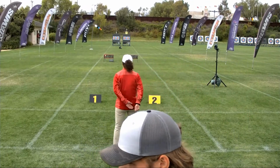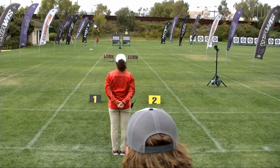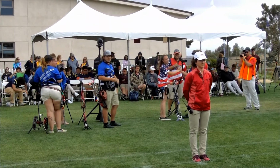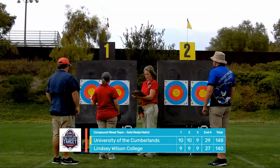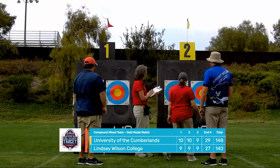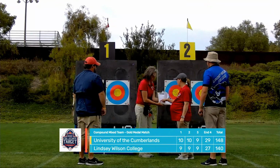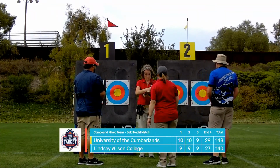Yeah, great shooting out of both teams. Compound mixed team gold medal match at Collegiate Nationals. Like we said, 0.3 seconds left. He is really running down that clock, but he does it well under pressure, putting it right in the 10. That's exactly what his team needs. And that's great poise, especially for a freshman archer in collegiate archery. He's got a lot of time left in this tournament. He's going to be one to watch the next 3 years.